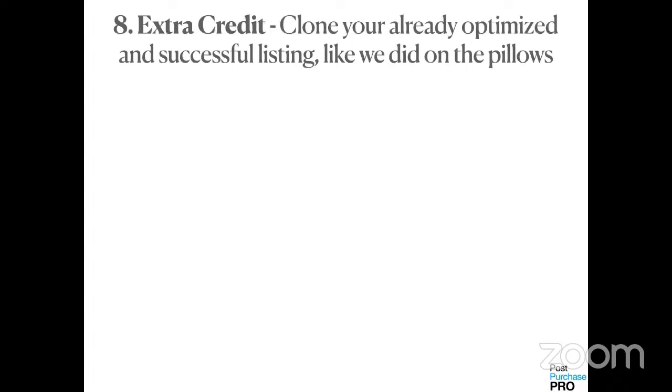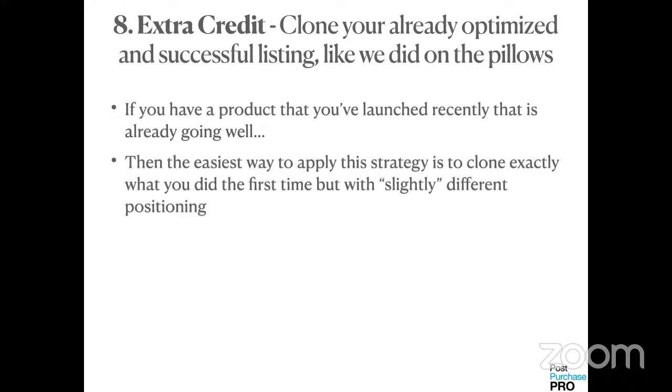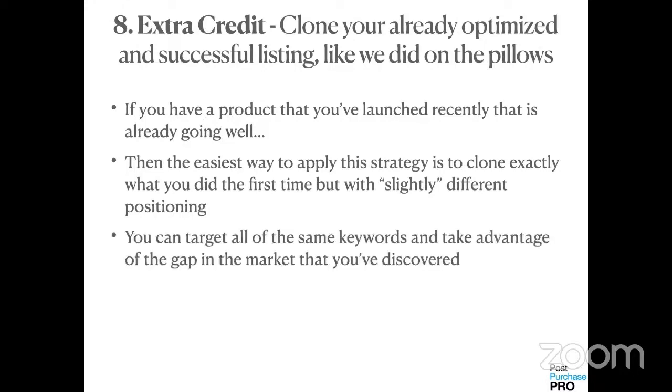And then here's number 8 for extra credit. Clone your already optimized, successful listing like we did on the pillows. So if you have a product that you've already launched recently and it's going well, then the easiest way to apply the strategy is to clone exactly what you did the first time, but with a slightly different positioning. You can target all of the same keywords just like we did with Bamboo Pillow and take advantage of the gap in the market that you've discovered. Follow that model that we shared earlier with the Bamboo Pillow model.